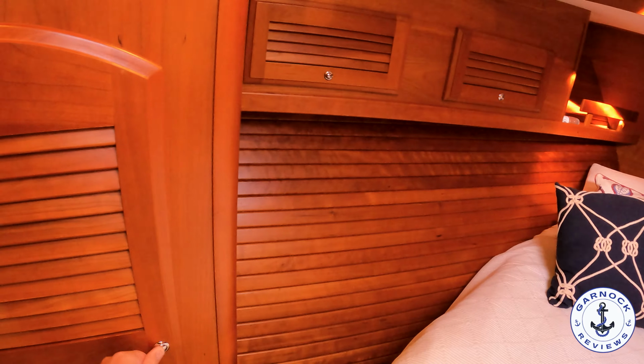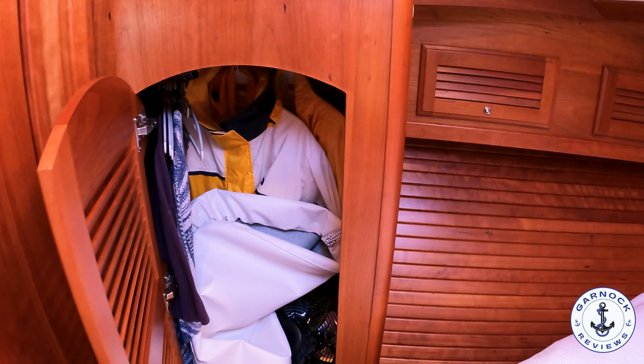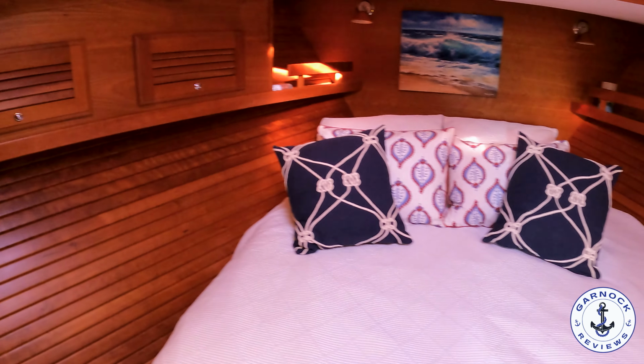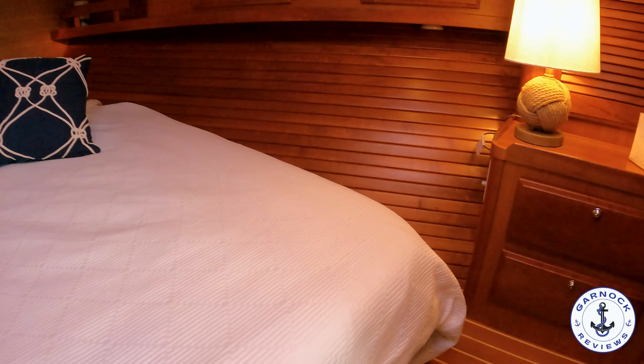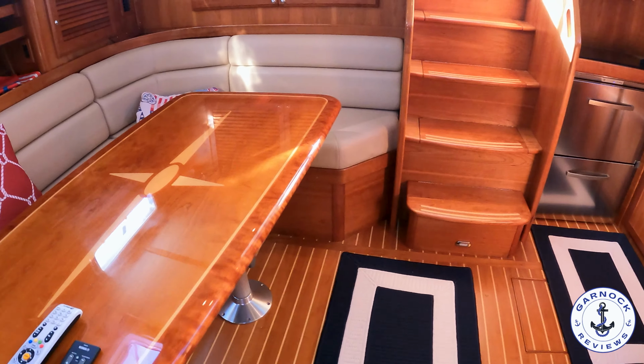And if I close the door that leads into the head compartment, you'll see here we've got a full hanging locker. And there's also storage underneath the bed itself. Then I'll lead you back and take you to the engine compartment.